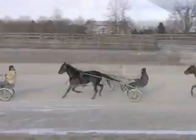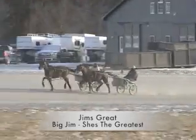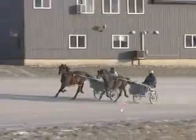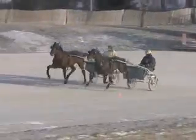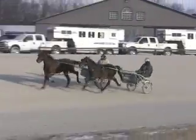Now in this set, we've got a big Jim colt called Jim's Great. And Emerald Highlands Farm bred this fellow. And he's a half-brother to Driven to Win, who made almost $1 million. 13th foal, though, which may explain why you got him for $6,500. Well, there was a few things on him why we got him for 65.